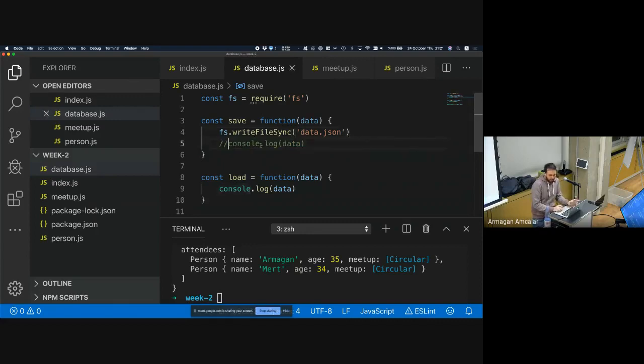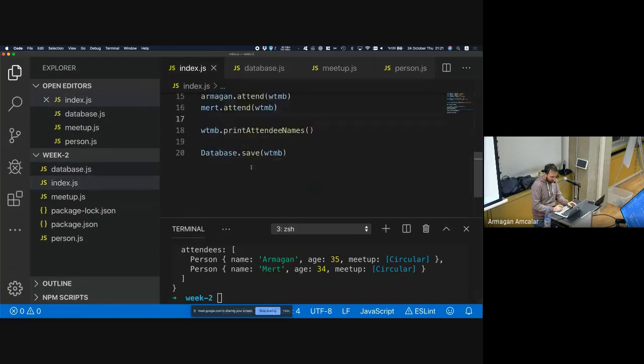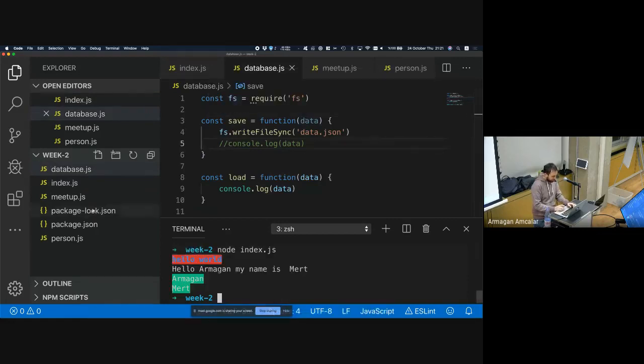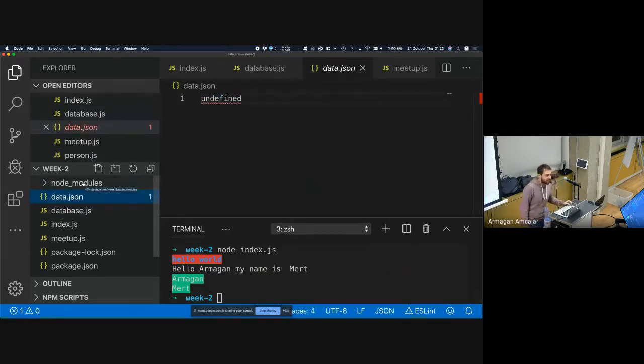So I replaced the console log with the fs writeFile thing, and I just gave it a file name, okay? And if you remember, I had already called it database save with WTMB. So when I run it, node index, and I refresh it, a new file has popped up, data.json, and it has undefined in it. You could easily guess that it is undefined because we didn't provide it what to write. We just gave it the file name.